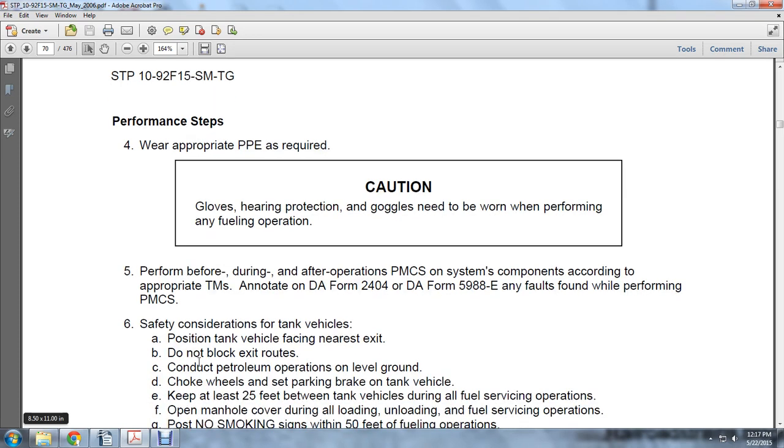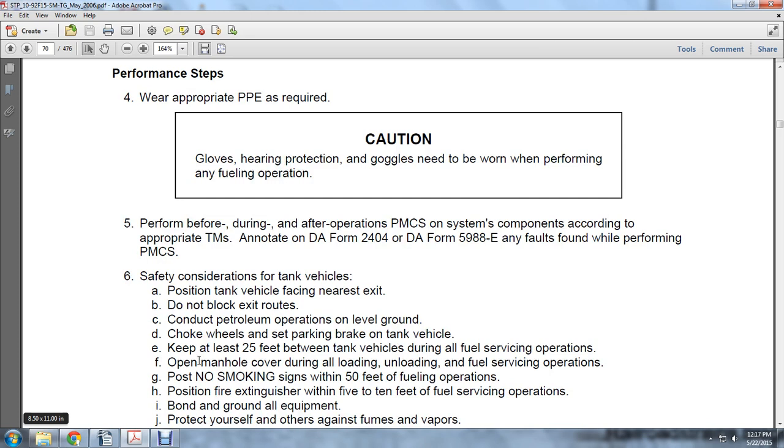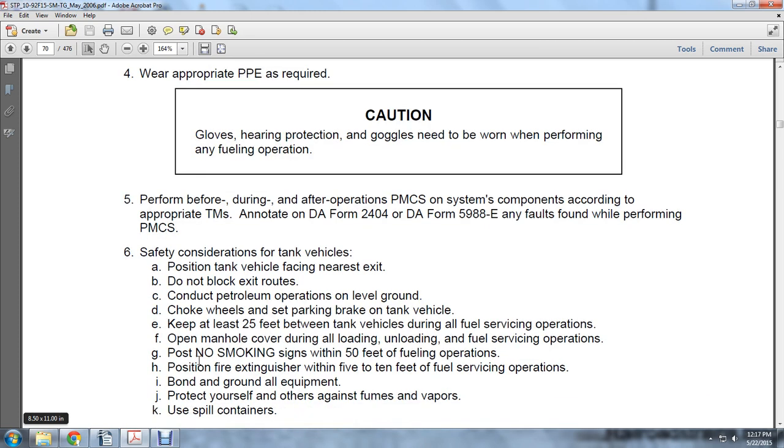Safety considerations for the tank vehicles. Position the tank vehicle facing the nearest exit. Do not block the exit routes. Conduct petroleum operations on level ground. Chock the wheels and set the brake on the tank vehicle. Keep at least 25 feet between the tank vehicle and the fuel servicing operations. Open the manhole cover during all loading, unloading, and fuel servicing operations.